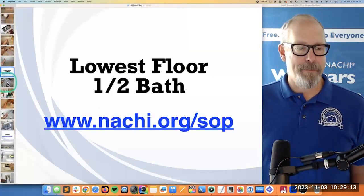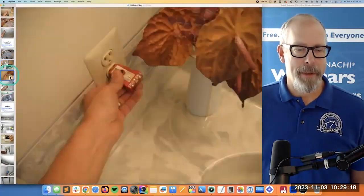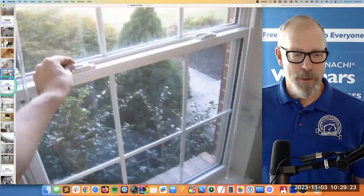Lowest floor half bath. Flush the toilet. Looking for plumbing leaks at the trap and at the valves. GFCI protection at the receptacles. There's a window for the vent.